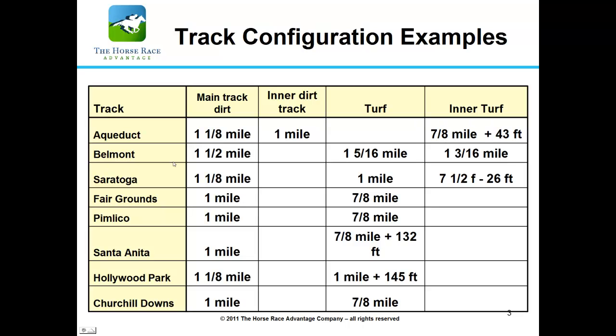At Belmont, we find the main dirt track is 1.5 miles, which is pretty long, and Belmont also hosts the Belmont Stakes out of the Triple Crown races. The turf is 1 5/16 of a mile, and the inner turf is 1 3/16 of a mile. So each of these tracks has different configurations for turf and inner turf.